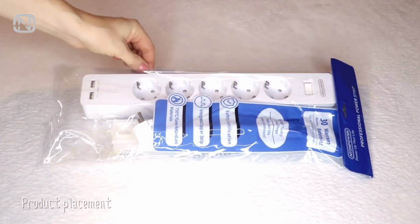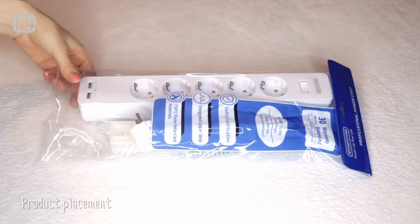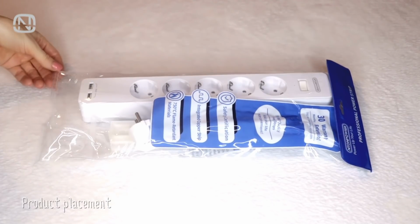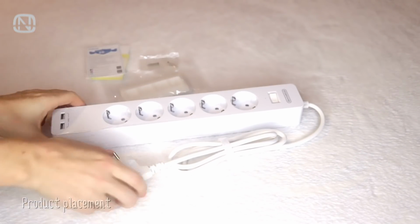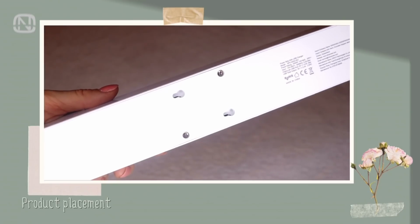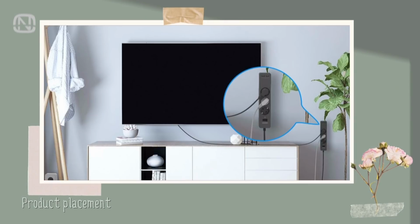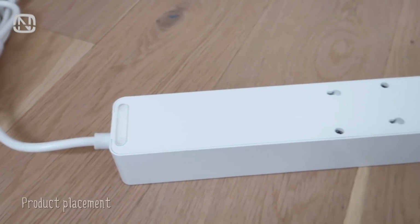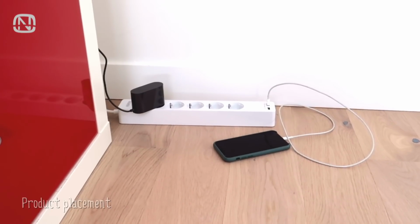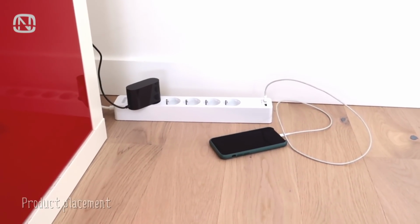The first one is an extension cable. This is a European version, but of course these power strips can be bought as a North American version too. It's integrated with 5 outlets and 2 USB ports and suits home appliances and mobile devices. There are 2 wall holes on the back so that you are able to mount it on the wall or on the table. 2 non-slip pads on the bottom keep the charging station in position without moving around. It's not easy to slip and fall even on uneven surfaces.